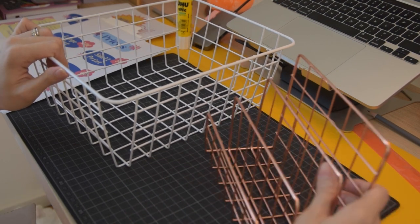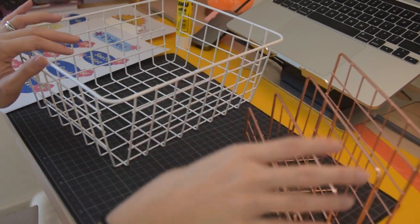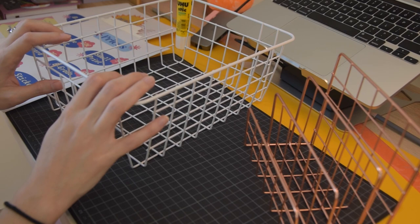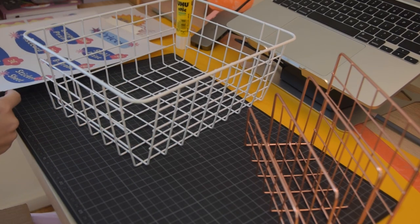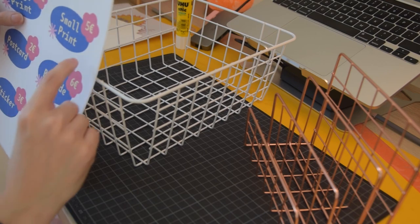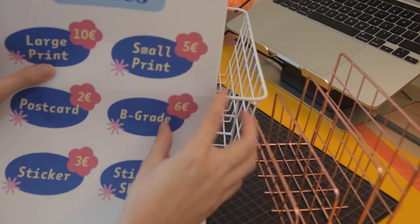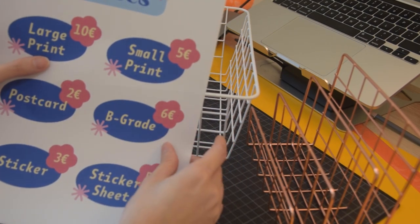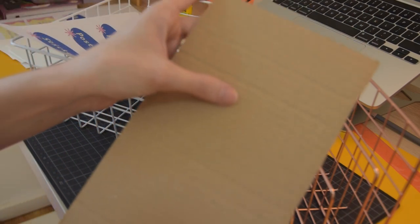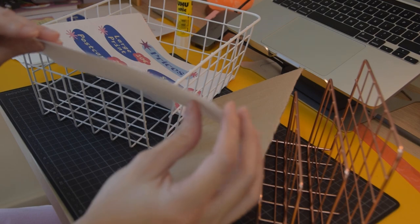So these are two of the things where I'm going to be putting a couple of prints. I need to put the prices, the information. This will be this one. I believe it has a good size. But then I need to figure out if I want to paste it here or if it's best to just use these leftovers from the square prints.